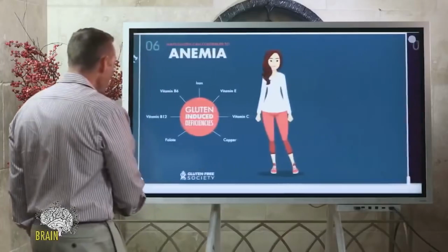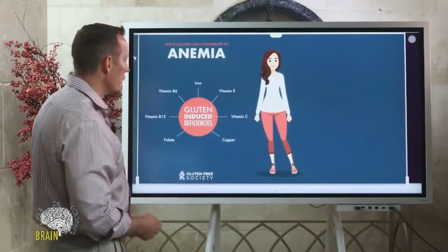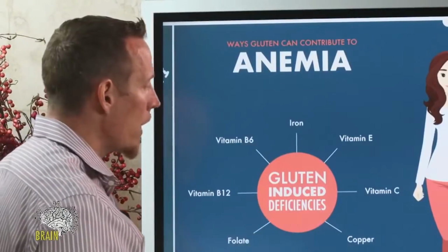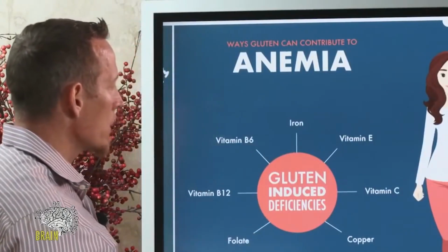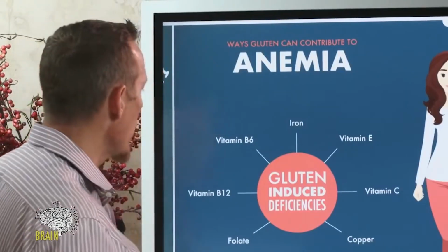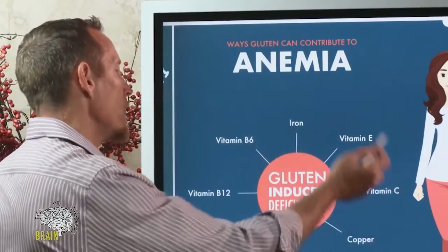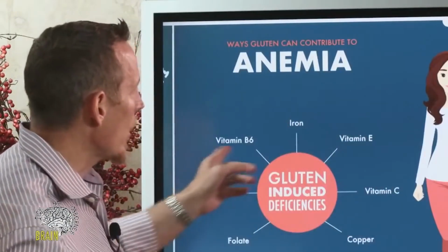Okay, so I said before that gluten could definitely contribute to anemia, and this is one of the big ways, right? It's gluten-induced nutritional deficiencies. Now, I've hammered this home in a number of shows and videos where we know gluten can cause malabsorption, gluten can cause damage to the intestinal lining, gluten can cause inflammation that causes your body to burn through more nutrients. But these are some of the main nutritional deficiencies that we know gluten definitely can cause that can also lead to anemia.